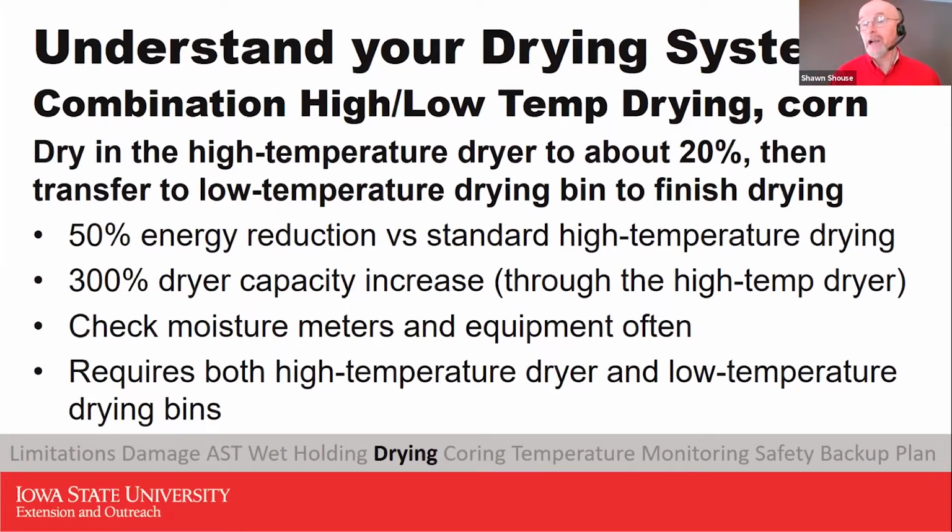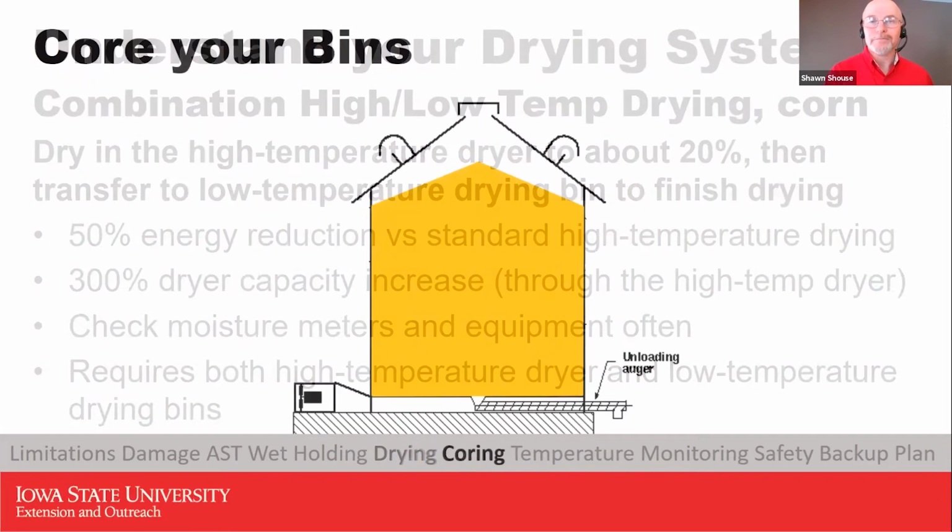And you get a lot higher throughput on your high temperature dryer, about 3 times as much grain through the high temperature dryer, because you can stop at about 20% and finish the drying in low temperature bins. Of course, you do have to have both types of drying systems to make this work, and you have to make sure you're checking your equipment and your meters frequently to make sure you're hitting your targets.